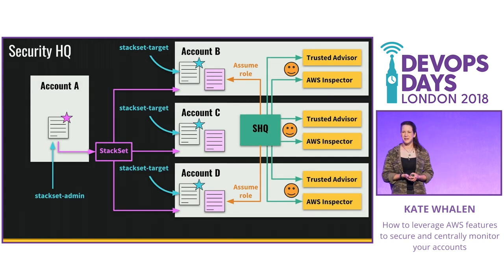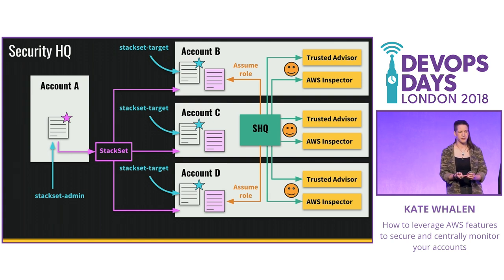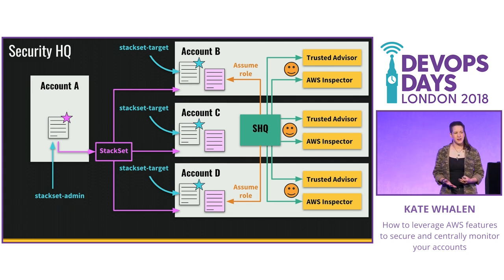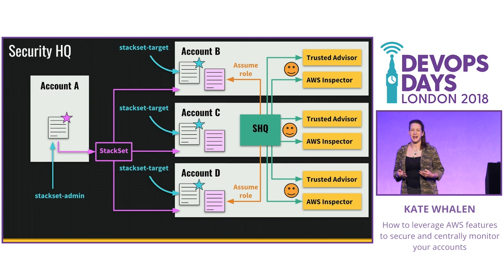Okay. This is my most complicated slide, so I'm going to break it down. First of all, we used StackSets to create a role in each of the accounts that Security HQ can assume. The role has the required permissions for the services, Trusted Advisor and AWS Inspector, that we want Security HQ to be able to make API calls to. Security HQ can therefore fetch and store not only the reports for its own account, but the reports for all of our accounts. If we ever want to expand permissions so we can integrate more services or add more data to Security HQ, we can use the stack set to update all of our roles at once with a single CloudFormation change.